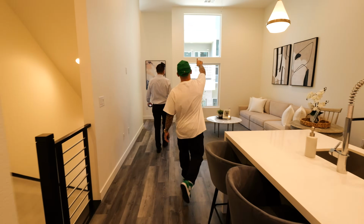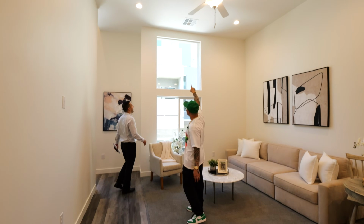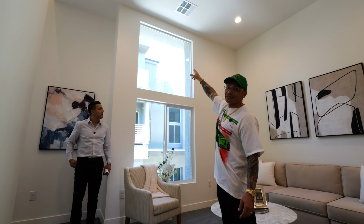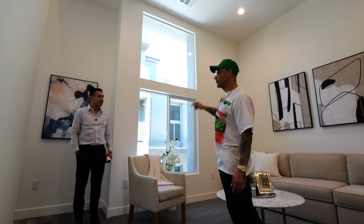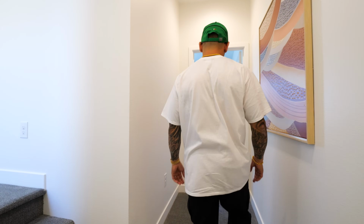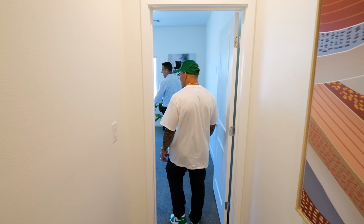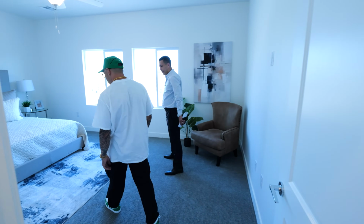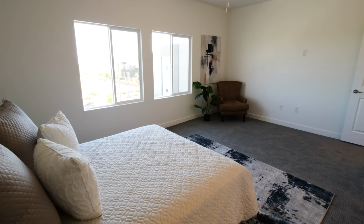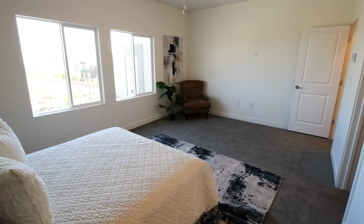Now, guys, check this out. Look how large this window is right here. This window is probably a 48 by 48 or maybe a 60 by 60 window. That's pretty cool right there. Huge balcony. We'll get to that in a second. But here, this is the largest primary. Okay. Even though it's the smallest floor plan. So this primary bedroom was actually bigger than the one that we were just in. Correct.